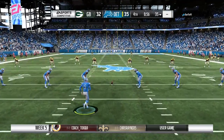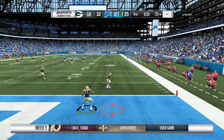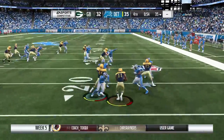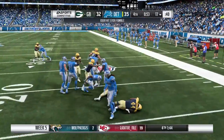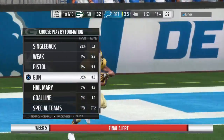Here's Prater now set to kick it away. This fielded a few yards into the end zone. Now on the return, oh no, the ball is loose. So a teammate picking him up there, that was nearly disaster.